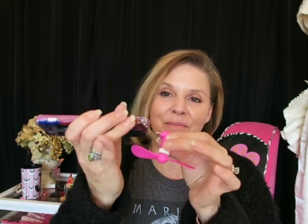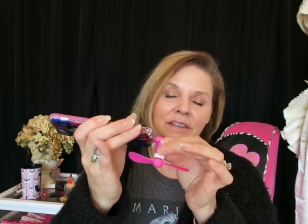See this little fan? Well, you know how often in my videos I'm having hot flashes? This thing plugs into the bottom of your iPhone. Check it out. Look, I mean, it blows pretty good. So next time that I'm having a hot flash, you're gonna hear this little humming noise.